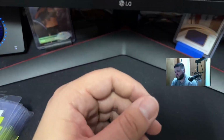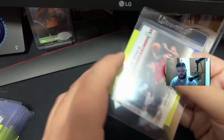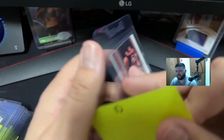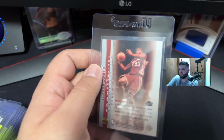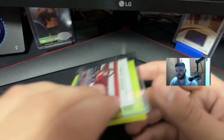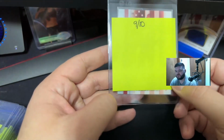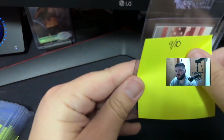I bought these in a lot for, I think I got all of them for about $8. All of the cards. So pretty cheap. That's including shipping. So I'm into them pretty cheap, so as long as one or two of them gets a 10, I'm doing pretty good.